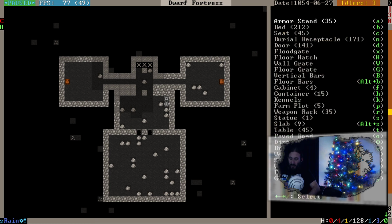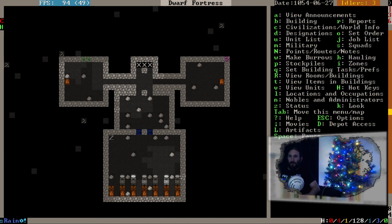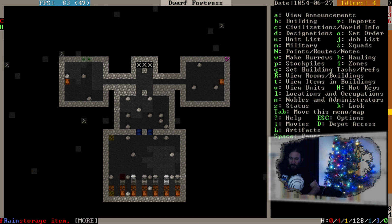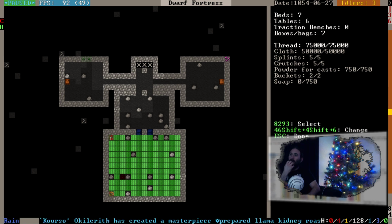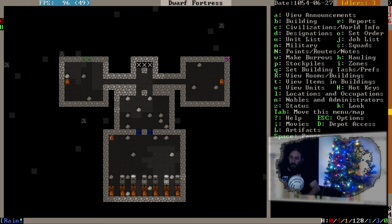Let's put some doors in here. Or have I already done the hospital? I have already done the hospital, haven't I? That's no good. What else does our hospital need? Let's take a little look and check out the hospital information. We've got thread, cloth, splints, crutches, powder for casts, buckets, no soap. 7 beds, 6 tables, no traction benches. So we need a traction bench being built, so that's fine. I'll put the order in.